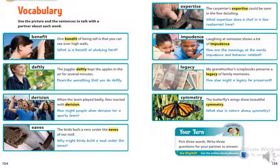Legacy. My grandmother's scrapbooks preserve a legacy of family memories. How else might a legacy be preserved? So when someone dies and leaves you money or certain real estate or something, this is called a legacy. Symmetry. The butterfly's wings show beautiful symmetry, a beautiful scene, a beautiful view, beautiful colors maybe.